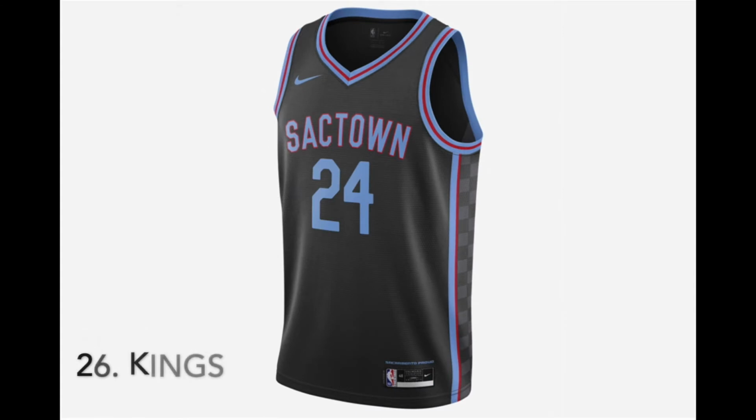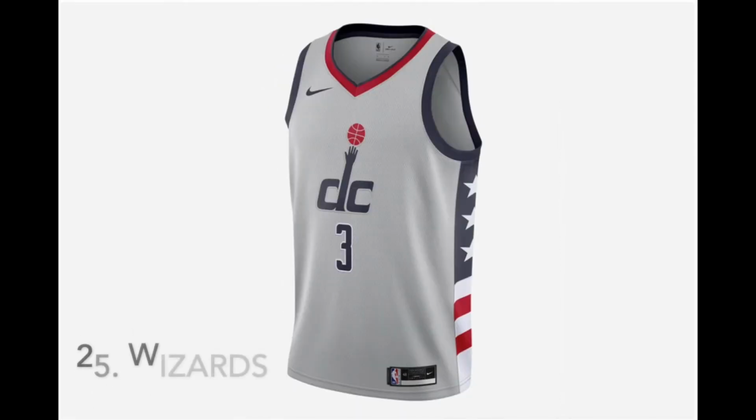Seriously, Sacramento, no logo on this jersey? This jersey could have been a lot cooler if there was a crown, a lion, or anything other than just Sacktown with no logo. This jersey was really underwhelming. It was basically just the same one they had before, and they could have done something a lot cooler, like a retro jersey to the Michael Jordan era.